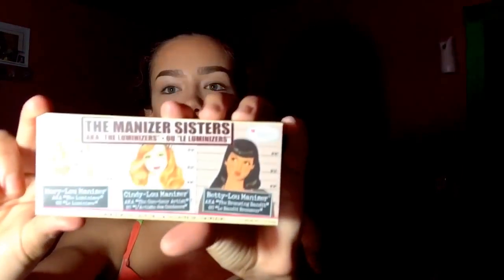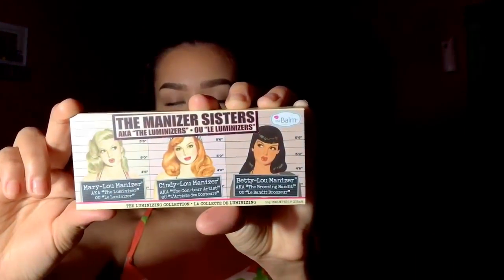So now for highlight, I'm going to use the Mary Luminizer by theBalm. I got it in this 3-pack, and this 3-pack contains all the luminizers a couple million times because we love a pop of highlight. And then I'm going to highlight right on the top of my cheekbone. Do you see that? Can you see that? Oh my god.